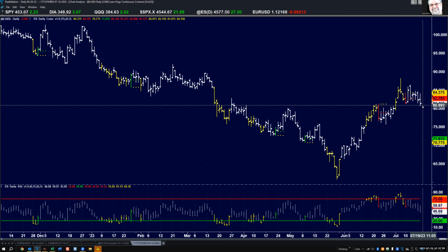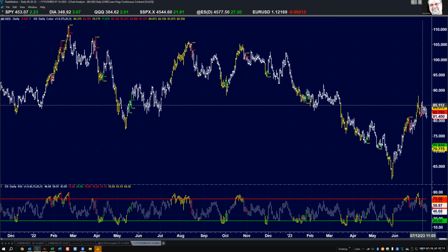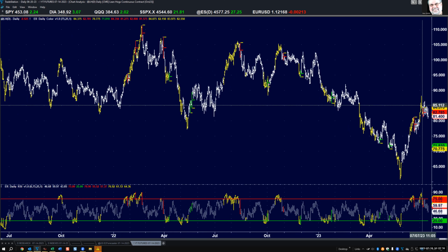This is a bear trend. It could keep coming down a lot and hit much lower levels. I wouldn't be surprised to see it in a matter of maybe a few weeks, 65 and lower. Next.